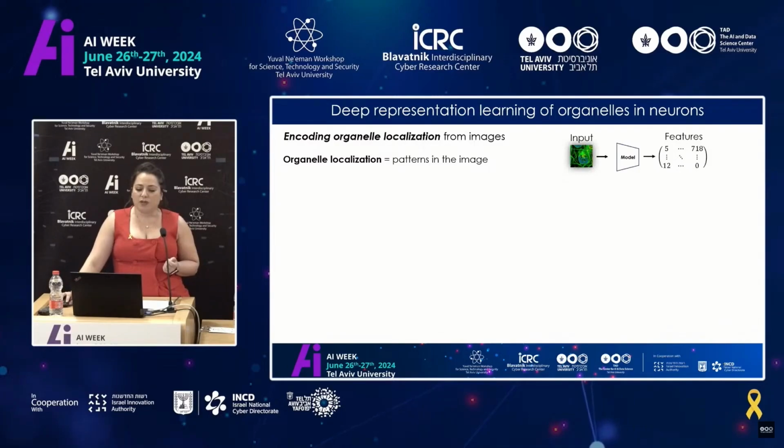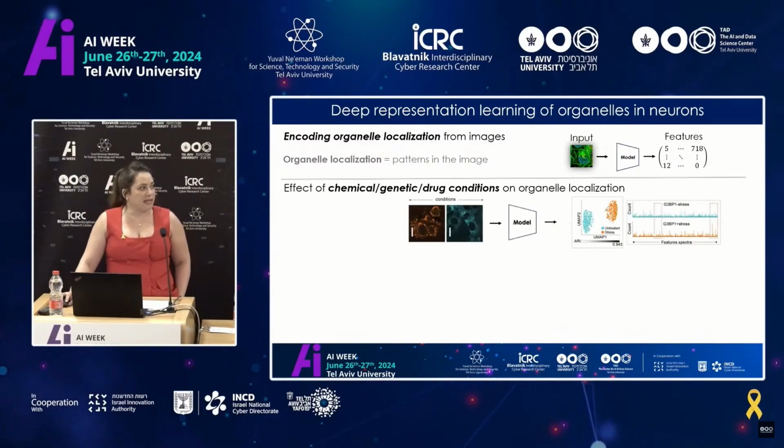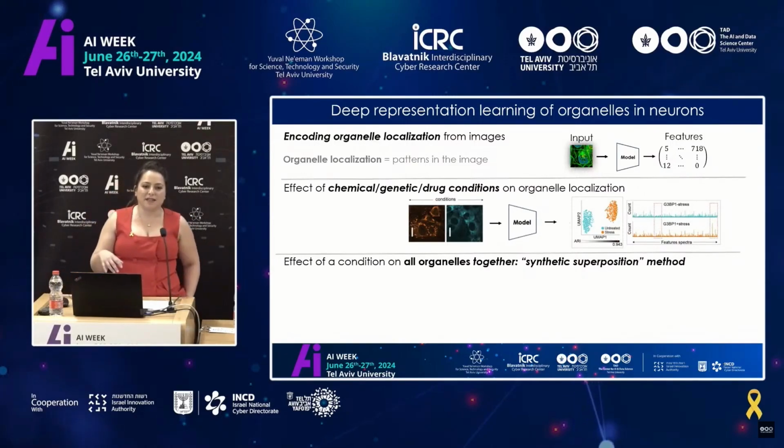So we want to be able to encode an image, and we also want to be able to give the model two different experimental conditions. And once we have the features, we needed to develop tools to visualize those latent features and generate plots that biologists can understand.